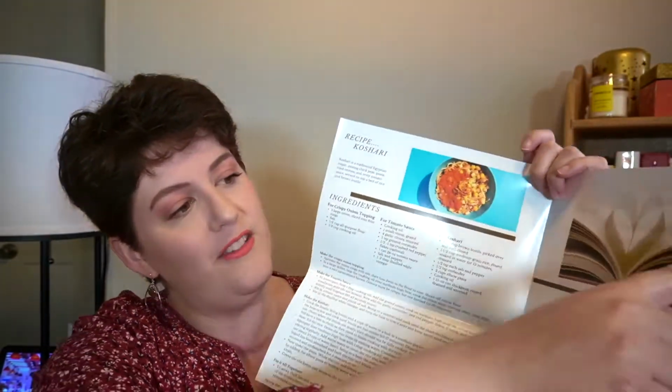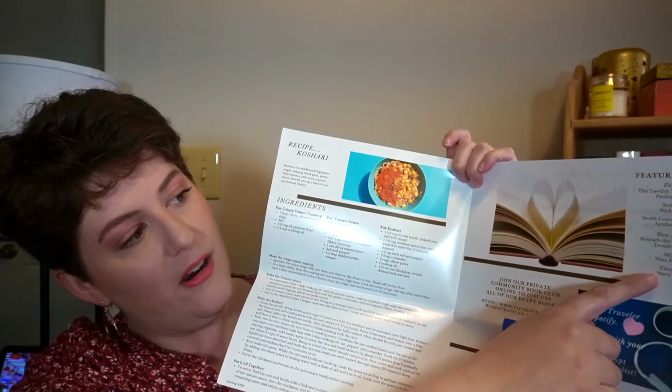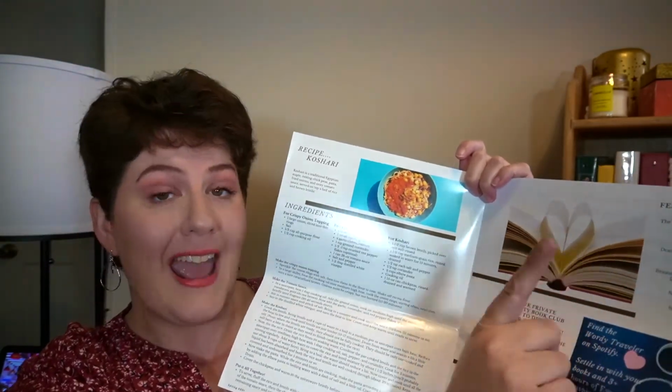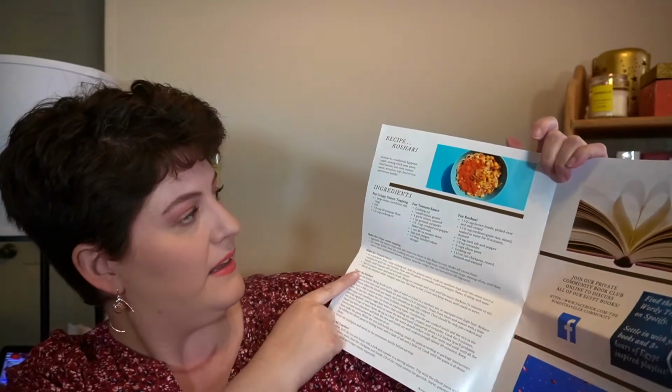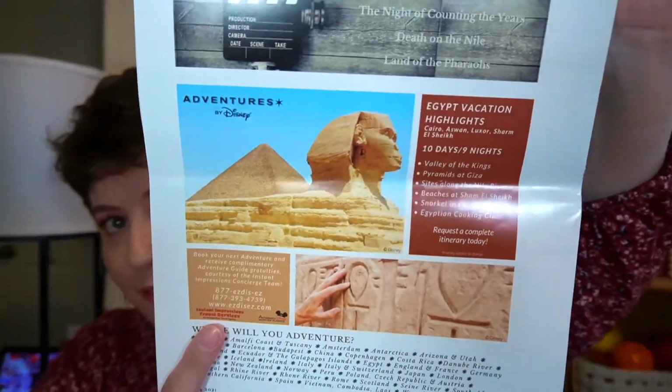So it has what the featured books are. There are various ones for fiction and nonfiction. A recipe here, which looks amazing. A movie suggestion, and something with Adventures by Disney.